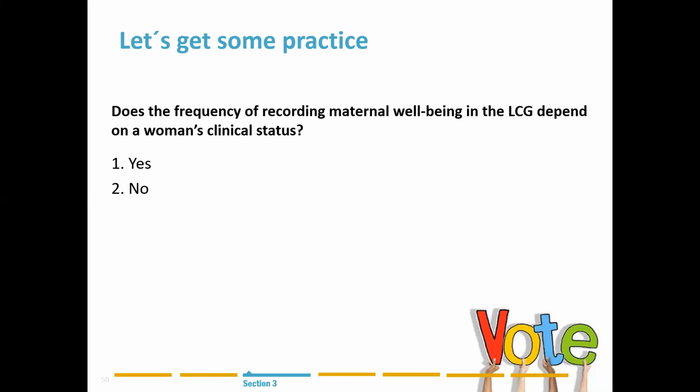Okay, these are the last seconds and we will close and show you the results. Okay, we are closing. You can see the results now. And this is good for us because we have the chance to clarify this. I know it's a lot. It's the first time we are reviewing the labor care guide. And the right answer is yes.